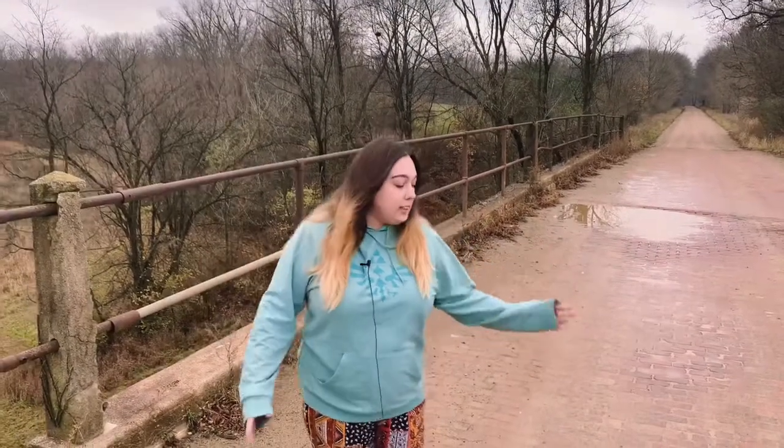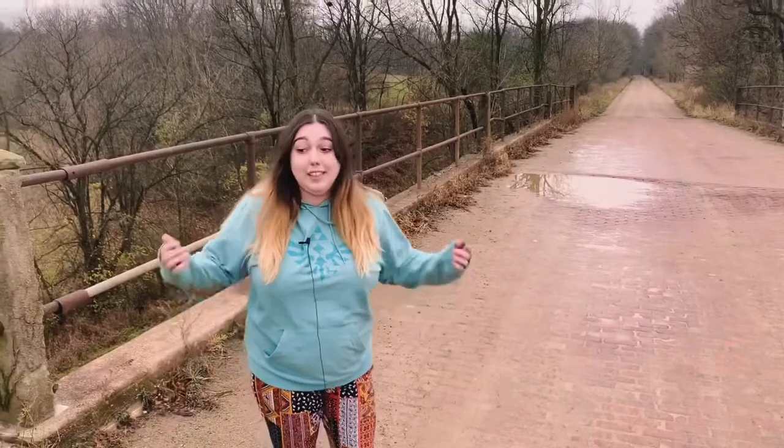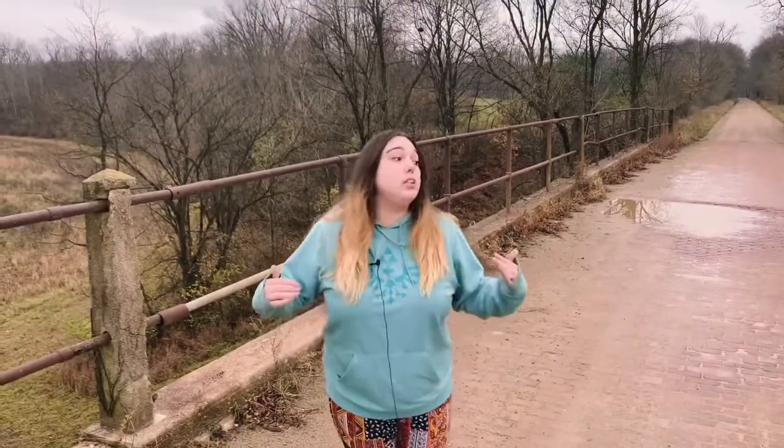Today we're at the Thompson Railroad Bridge. It was built in 1919. It is one of the last of its kind in America because of the specific structure. And this is what's called a brick deck. It's one of the last ones ever built, and it's also one of the last ones still standing, if not the last one still standing in America. And this is in Michigan.